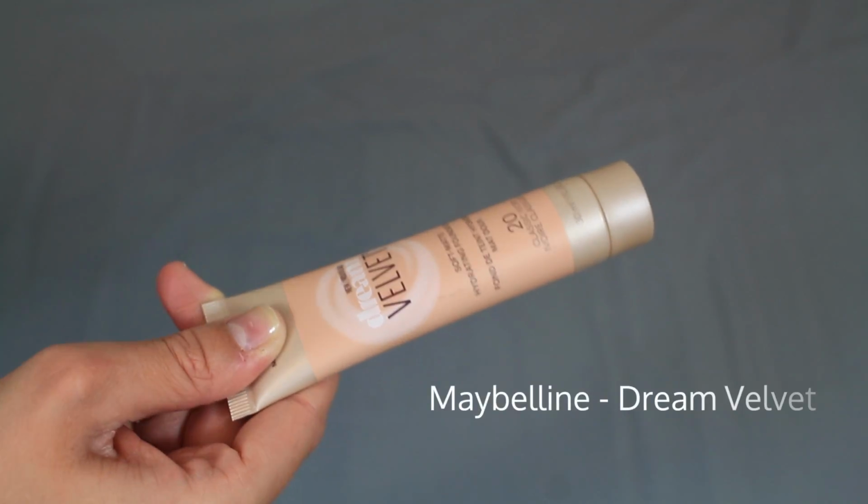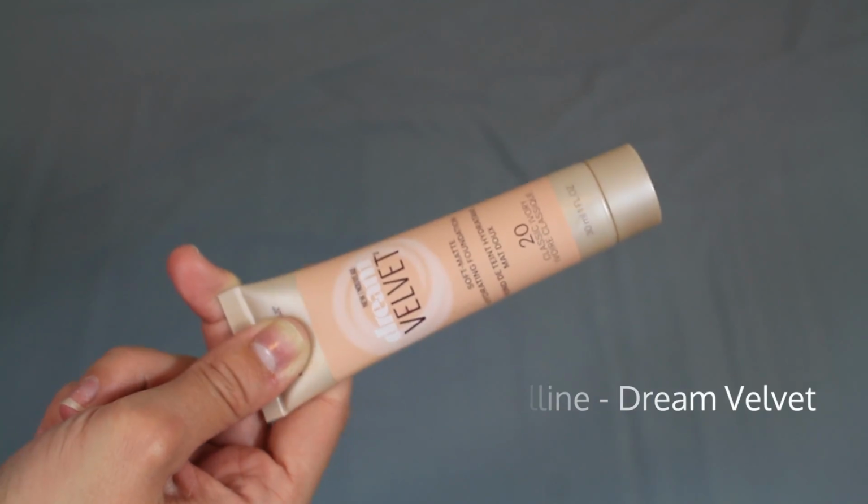I am going to start with makeup, and I only have two products in makeup. The first one is one that you will see in next week's video, which is going to be a drugstore makeup look. And it is the Maybelline Dream Velvet. I use the shade 20, which is classic ivory, and I have been really liking this.